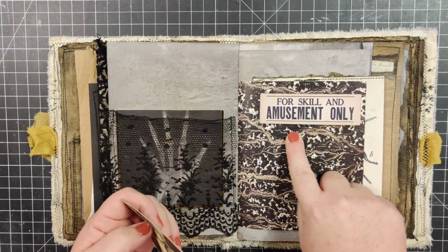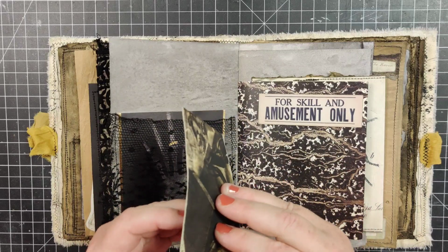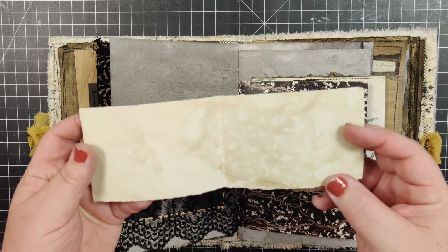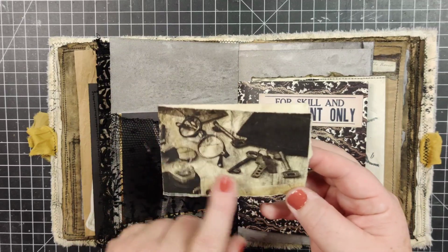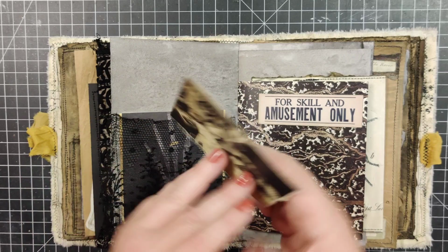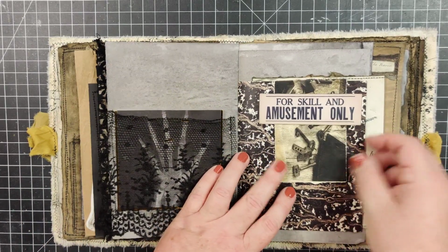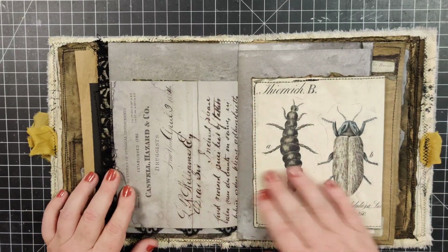Okay, for skill and amusement only is a belly band, and then tucked into that is this piece of journaling space. Another copyright free image that I thought would be kind of something a surgeon or somebody like that might have on their desk. So there's that.